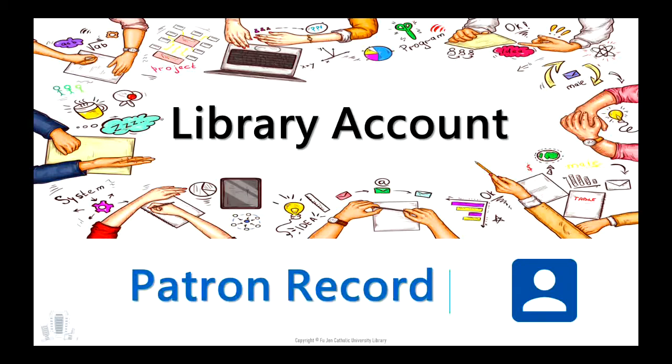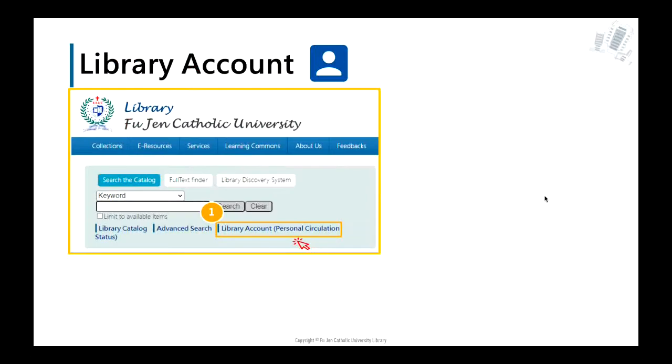This is the most important thing when you use library resources. Library account is different from LDAP, which the school gives you when you register. You have to activate the library account for the first time. Okay, follow the steps to activate your library account.